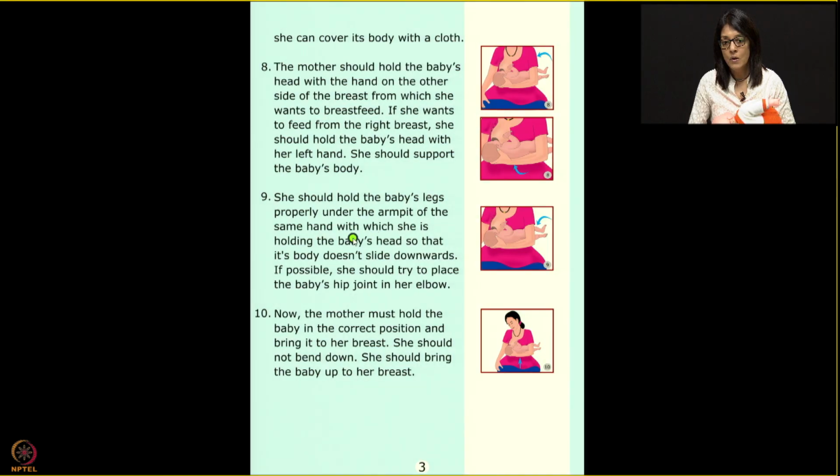of the same hand with which she is holding the baby's head, so that its body doesn't slide downward. If possible, she should try to place the baby's hip joint in her elbow. This is really important, because many times, if we don't support the hip, the baby tends to slip down. And if the baby slips down, what will happen? The latch will come out.